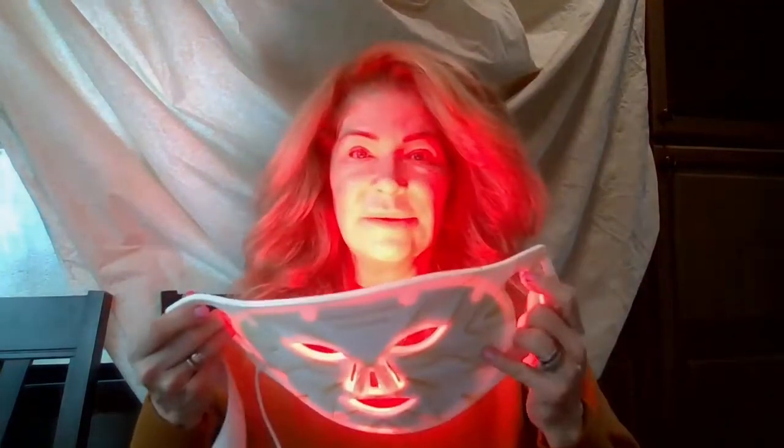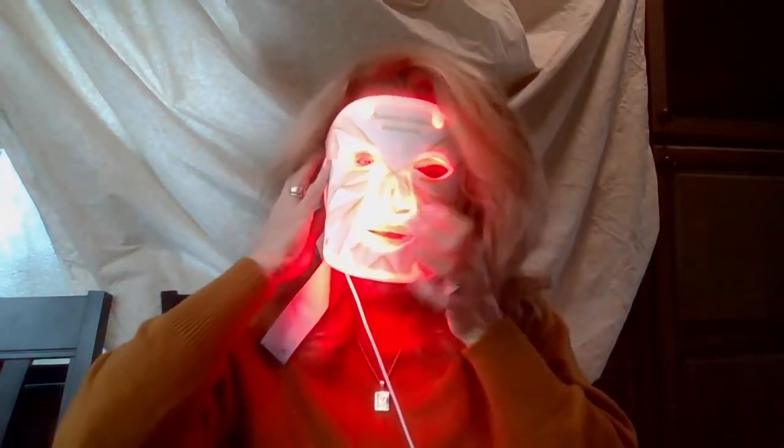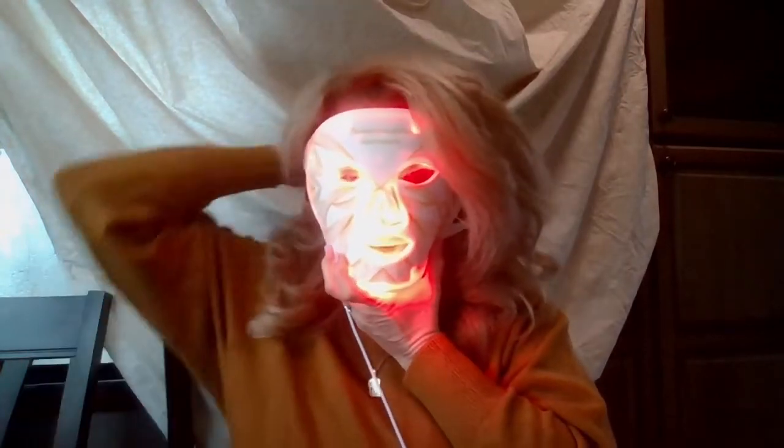Let me give you a little tip, something that's really making a difference in my skin is 20 minutes with my Jolie Pro face mask. I will put this on while I'm watching a documentary or TV at night or a gardening show because I love gardening. It's really easy to use. So I'll just place this behind my ears. This strap goes around my head.